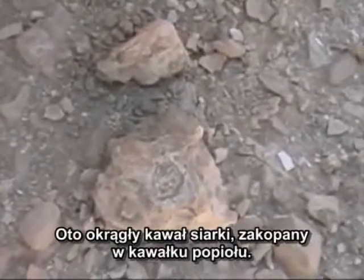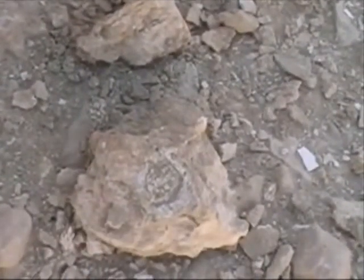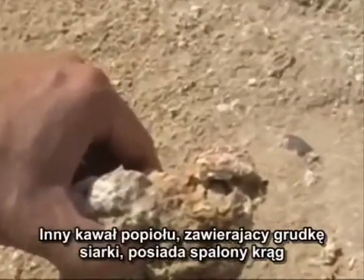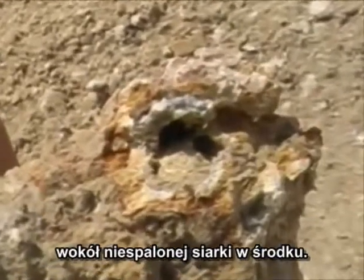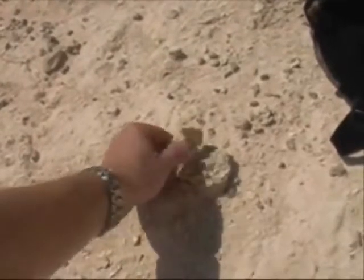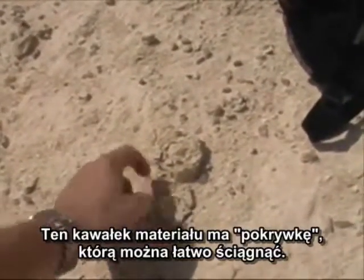Here is a round piece of brimstone embedded in a section of ash. Another clump of ash contains a piece of brimstone that has a burn ring surrounding the unburned sulfur inside. This mound of material has a lid that easily comes off, revealing the round nugget of brimstone inside.